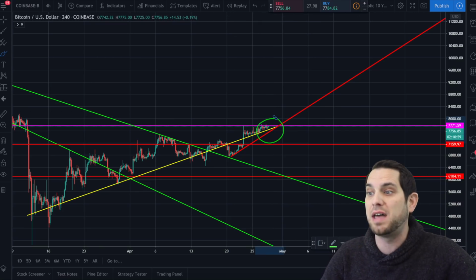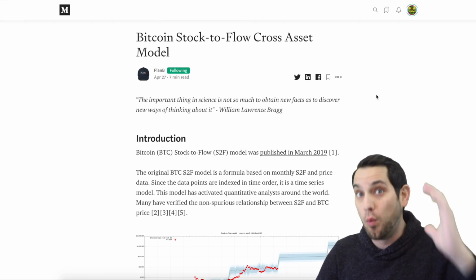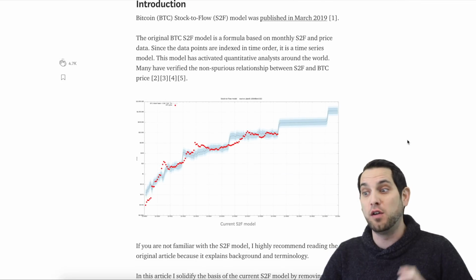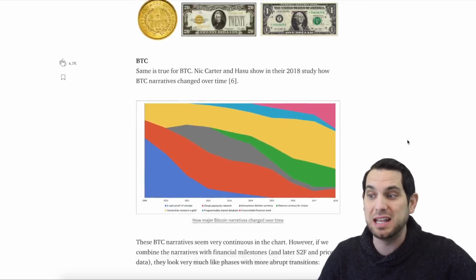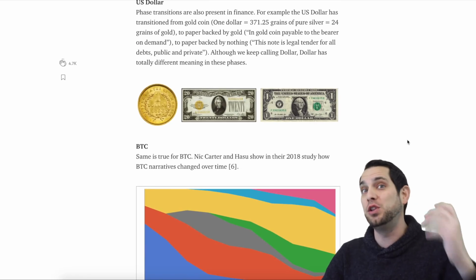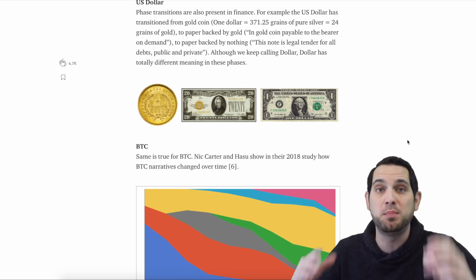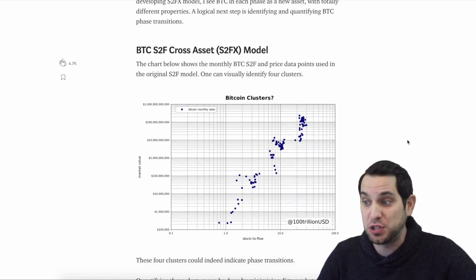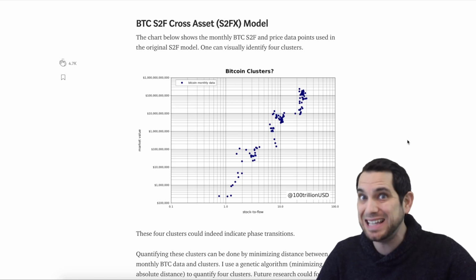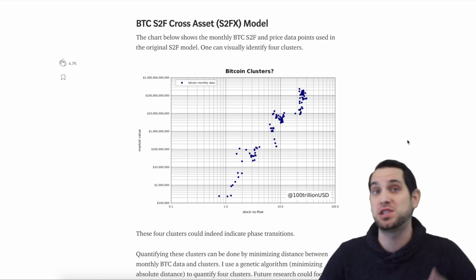Not only do we have that, we also have the upcoming Bitcoin halving, and one particular analyst who you might know very well for his stock to flow model, well, he's actually updated it. He's included clusters, and it looks like now we were looking for around a $55,000 Bitcoin in the period after the upcoming halving. Now we have it all the way up to $288,000 possible per Bitcoin, according to the new stock to flow model.